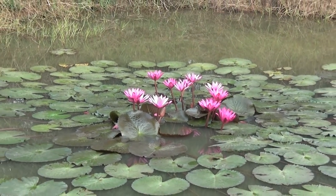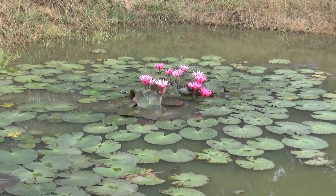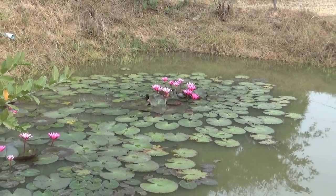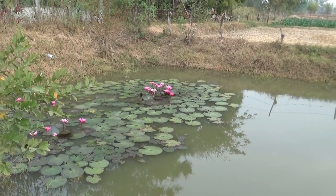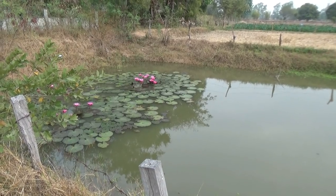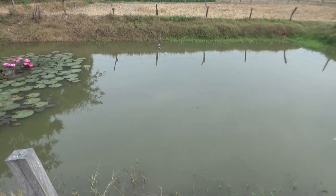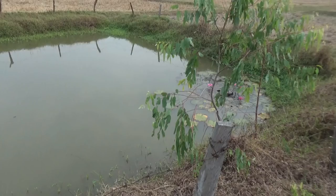Looks nice, huh? Remember this lake? This is the one that I stalked a few years ago. What a nightmare that was. Very popular video. Lots of fish in here too. See them at night. I thought this is the one they were doing today, but not.